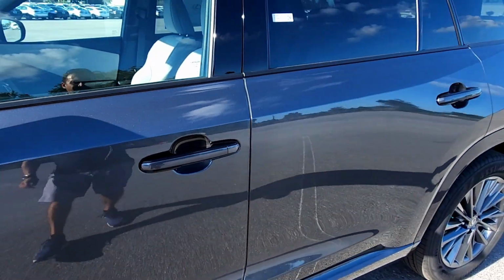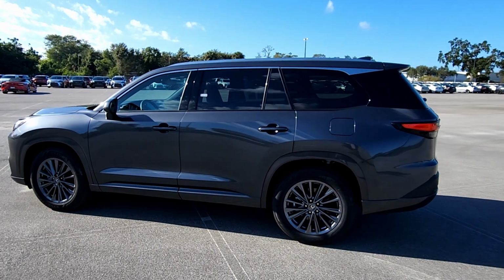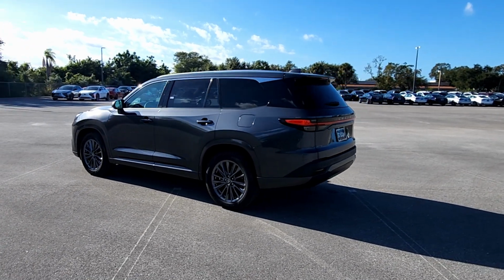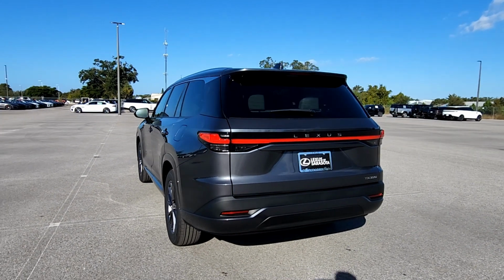We've seen the same door handle on the new RXs and the NXs as well. And this is how it looks from the side. Pretty good. Let's move on to the back. And here in the back, it definitely looks more luxurious than the Grand Highlander.